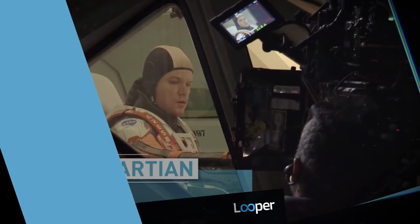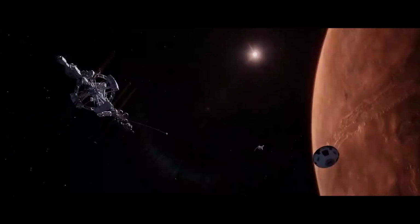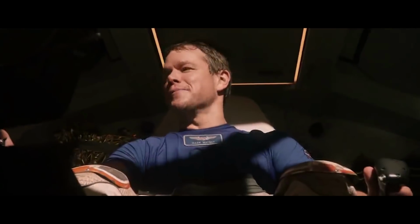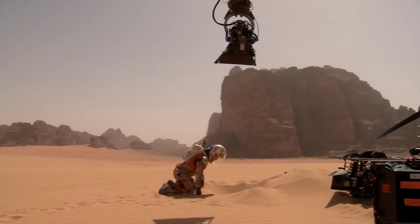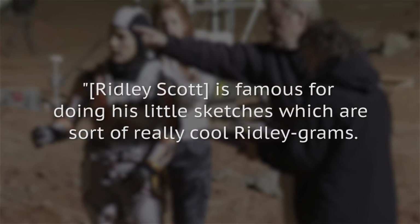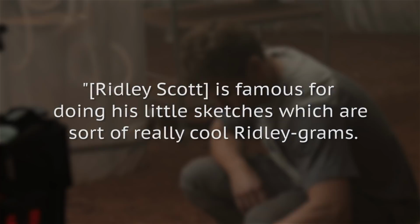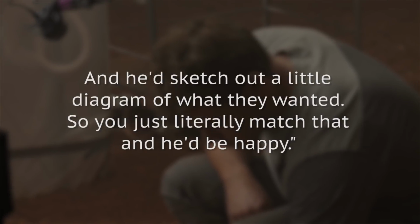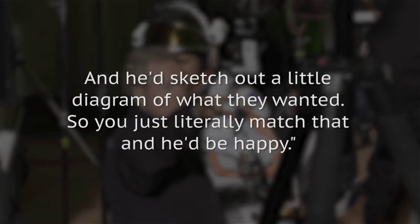The Martian. Ridley Scott is no stranger to special effects, but creating the red planet on screen for The Martian may have been his biggest challenge as a director. While some practical effects were used, a huge amount of digital work was required to give The Martian Scott's desired look. VFX supervisor Anders Langlands told Gizmodo, "Ridley Scott is famous for doing his little sketches, which are sort of really cool Ridleygrams. We'd ask, 'What do you want the background mountains to look like in this shot?' And he'd sketch out a little diagram of what they wanted. So you just literally match that and he'd be happy."